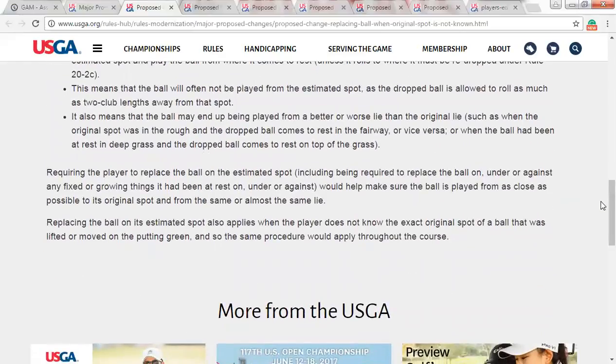Requiring the player to replace the ball on the estimated spot, including being required to replace the ball on, under, or against any fixed or growing things it has been at rest on, under, or against, would help make sure the ball is played from as close as possible to the original spot and from the same or almost the same line. Replacing the ball on its estimated spot also applies when the player does not know the exact original spot of a ball that was lifted or moved on the putting green. And so the same procedure would apply throughout the course.